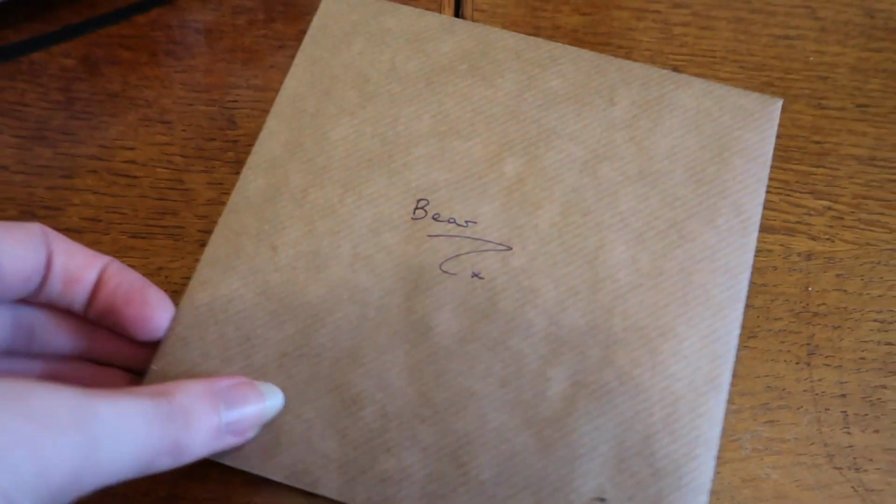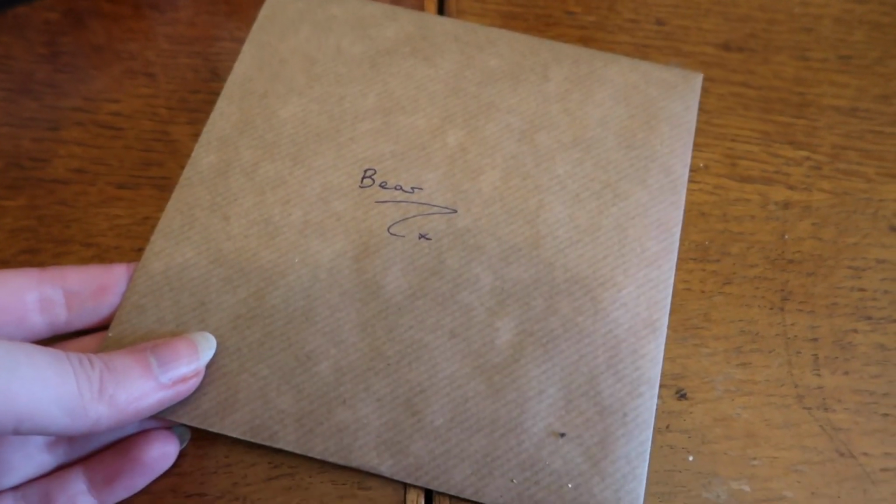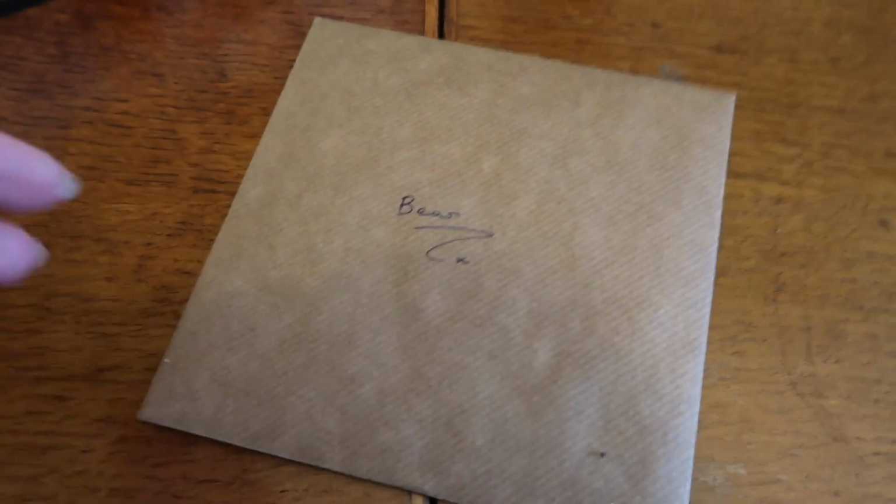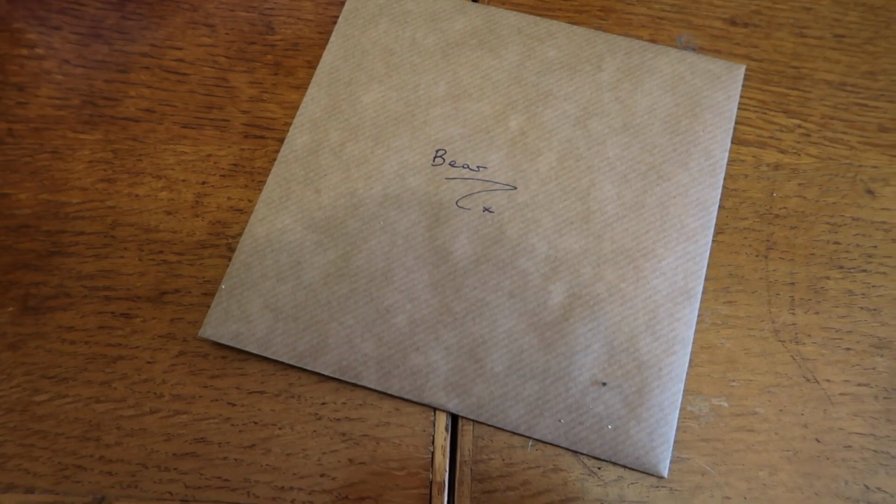Hilariously, while I was tidying up, I found Emrys' birthday card, which I completely forgot to give to him. So I'll be giving that to him tonight. And that's why tidying up is a good thing.